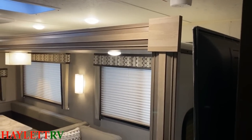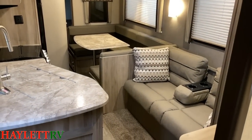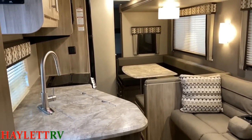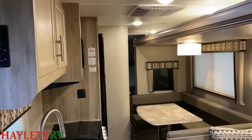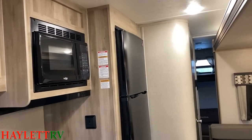And as usual here at Haylett RV, I like to give you a look at these things with the slide closed, so that if you're flying down the road and you need to make a little travel stop, or have you ever noticed, right when you leave the gas station, you always ask the kiddos, hey, anybody got to use the potty? And they're like, no. And then 5 seconds later, they're like, I got to use the bathroom. You're like, are you absolutely kidding me right now?